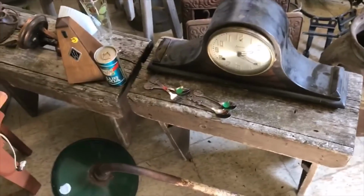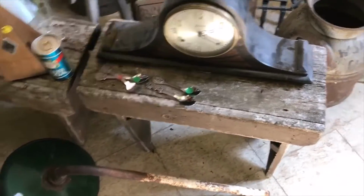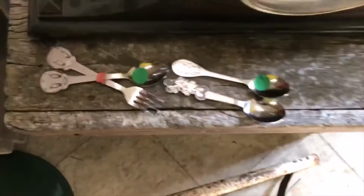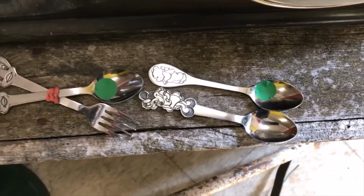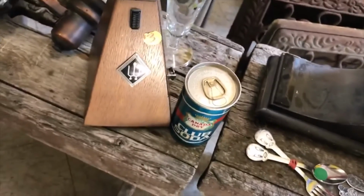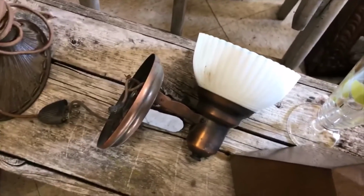Here's what I picked up today, this morning. Not as successful as last night, actually, but still did get stuff. Mantle clock, it was all at $5, so I wasn't leaving it behind. And Tweety spoons, and spoon and fork, Minnie Mouse, and a Winnie the Pooh. Club soda tin, Canada Dry, probably a 70s tin. Metronome, Russel Wright Eclipse glass, or parfait glass, I guess it is. Art Deco light fixture. Seems to be kind of a lamp day.